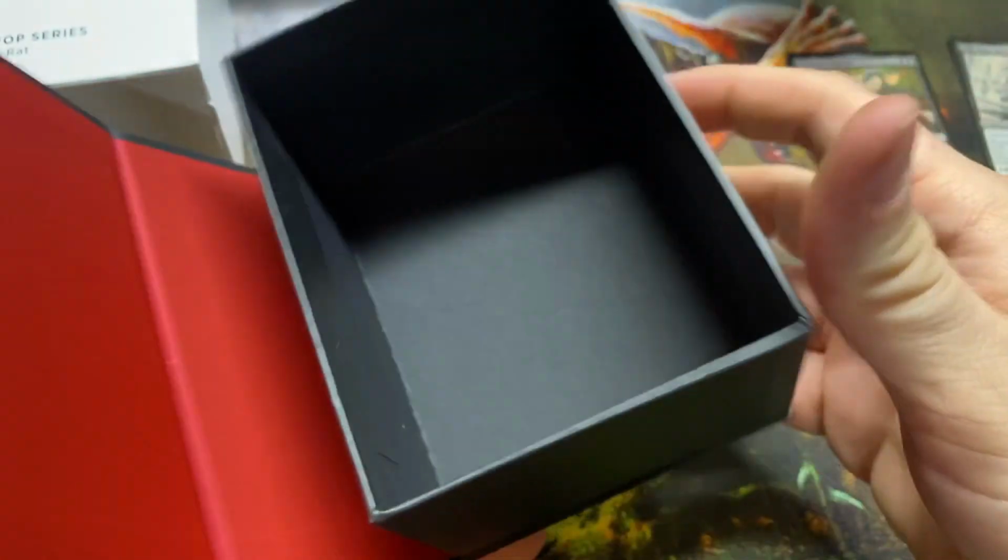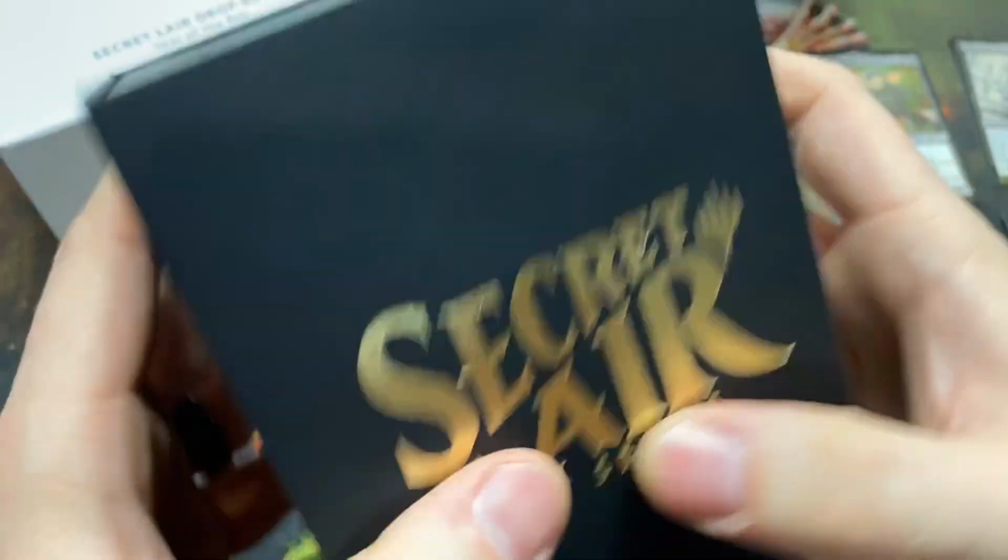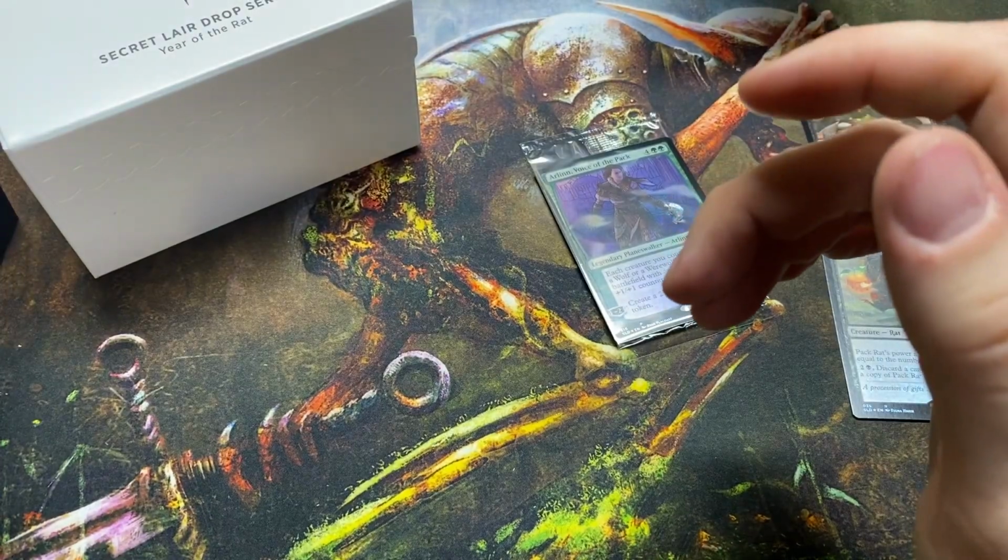I'm going to wrap this box up because I do reuse these boxes. These are pretty nice. Honestly, for what you get, this box ends up being a pretty solid deck box, especially if you're a Commander player.